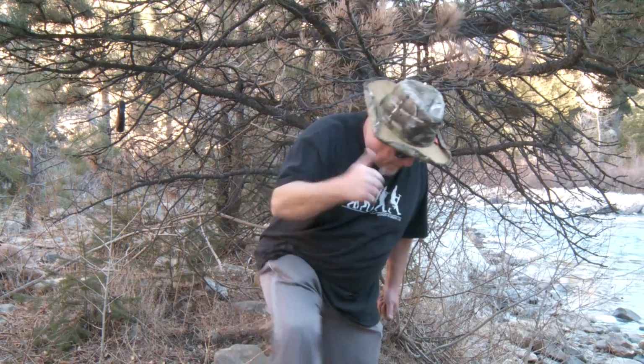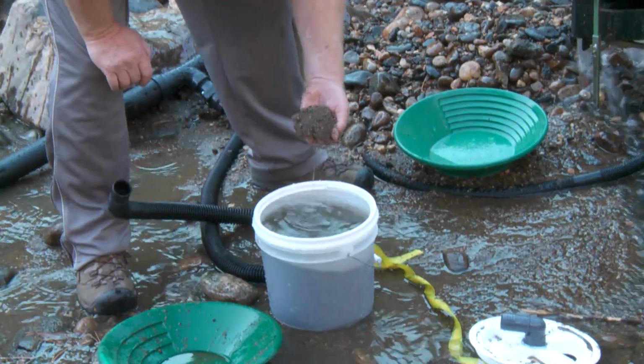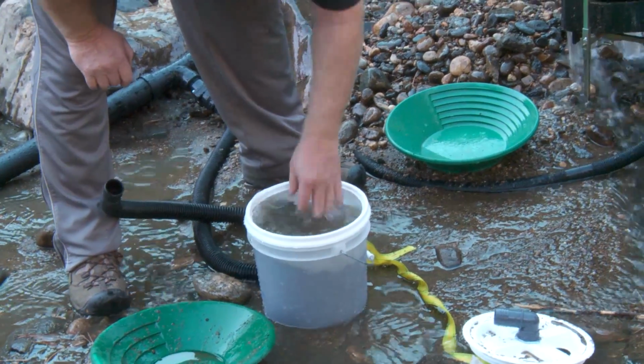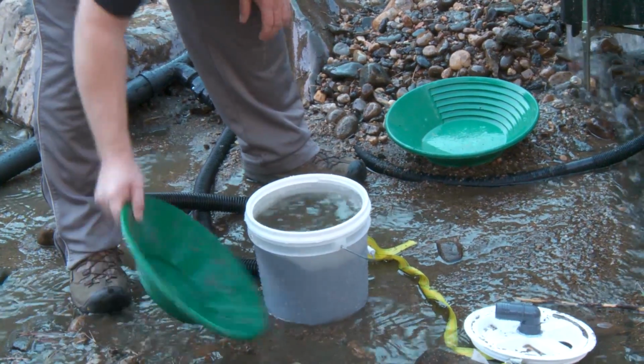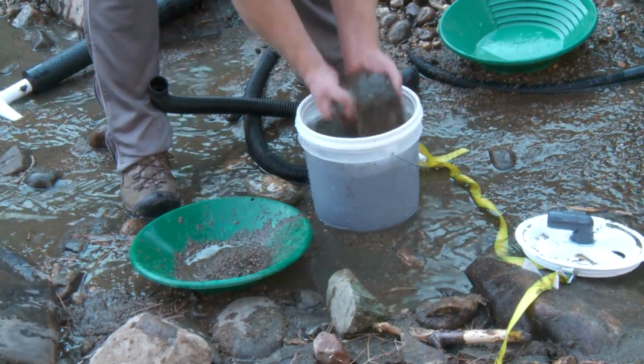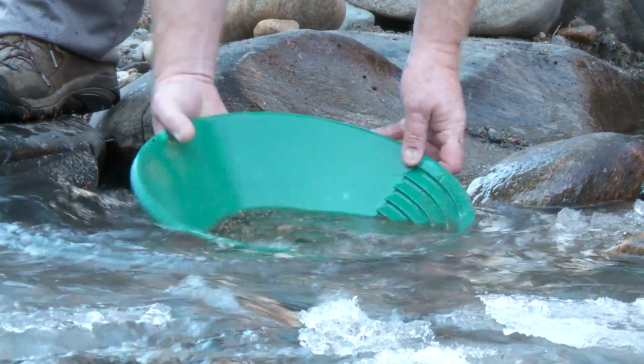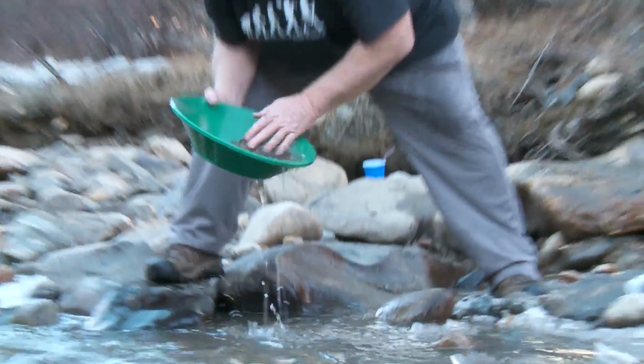All right, I'm out of the wetsuit. I'm ready to clean up that 2-gallon bucket and see what's in it. If there's any gold at all, I have no clue. Let's go find out. Yeah, a fair amount of sand in there. See, it's kind of pre-classified for us. Agitate it really good. Get some of these bigger rocks out of here.